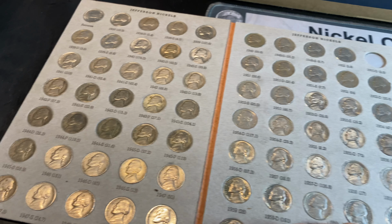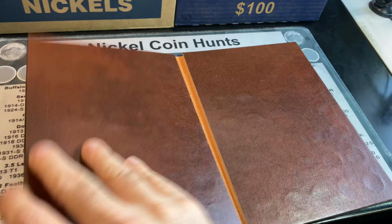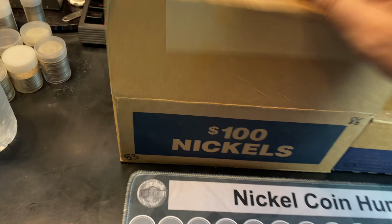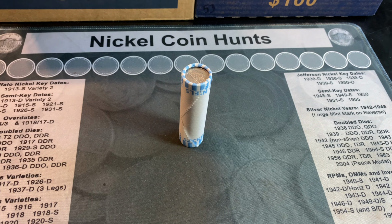What I didn't know when I made this intro was I would find my fair share of war nickels during this hunt. You guys know the drill. We're caught up. We know we need the 50D. Let's go ahead and get this hunt started. Obviously, I'll bring you in if and when I have a first find.